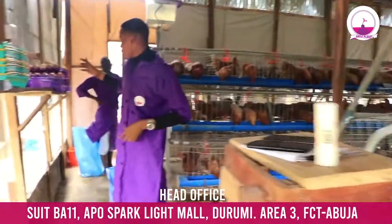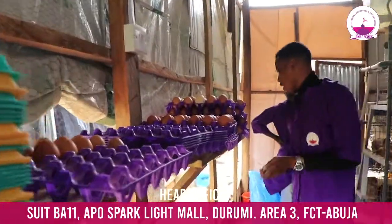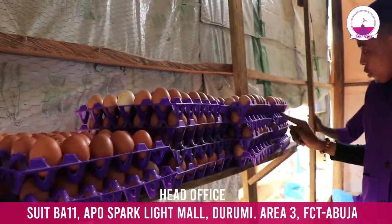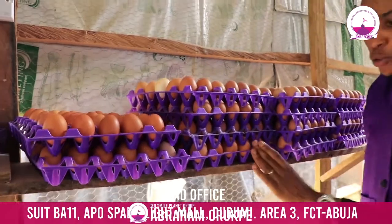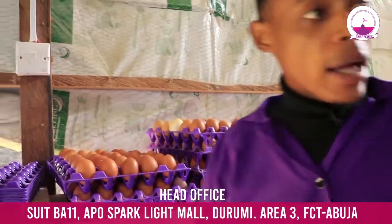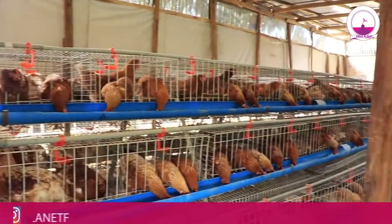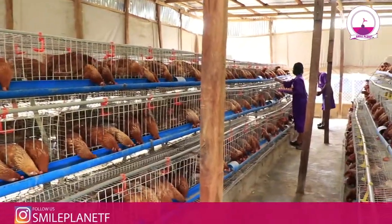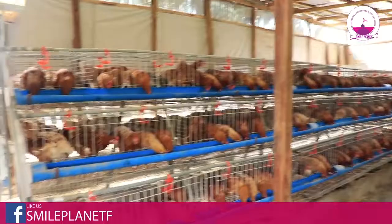Then here we do something again. This is the egg we picked for today, and we are still picking. Like we have how many crates here? 1, 2, 3, 4, 5, 6, 7. 1, 2, 3, 4, 5, 6, 7, 8, 9, 10, 11, 12, 13, 14. And you can see they are still picking more eggs now. This is the benefit of you feeding your birds very well. Feed them very well, give them good hygiene.